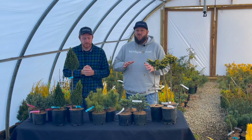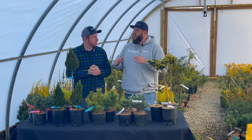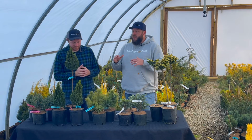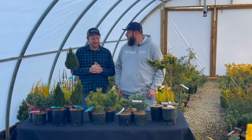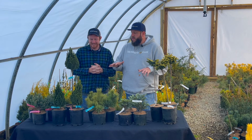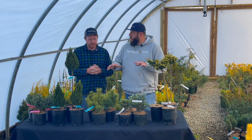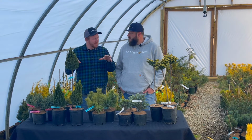So we've got a nice assortment of some compact dwarf conifers here. I'll start out with a different question. We often talk about pairings. Which of these is one of your favorite pairings to do for dwarf conifers? Because most of these will fit into a conifer garden in some way. So you can plant these in a way where they accentuate other conifers or some of these. So pairings with each other is what you're saying?